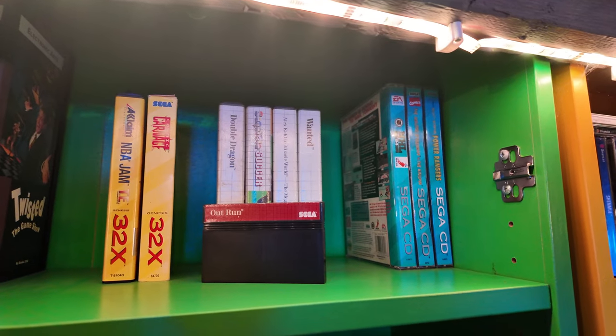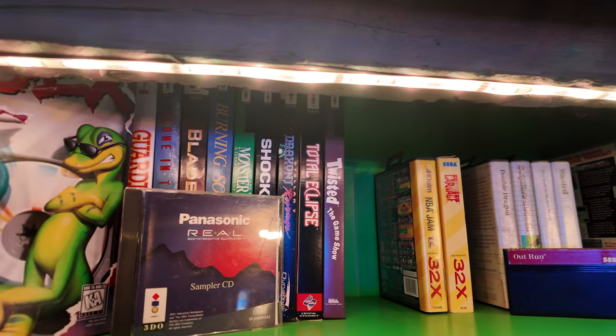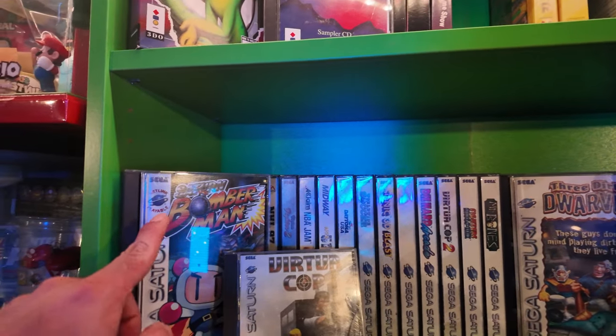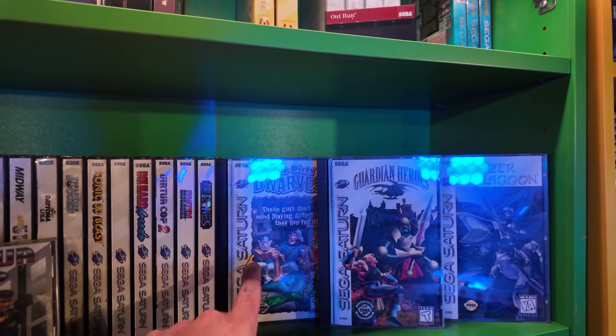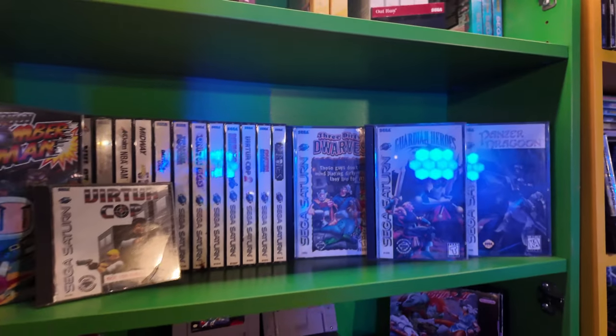This is my Sega CD games, Sega 32X, I don't have too many of those. 3DO, some games on there. Sega Saturn, here's another heavy hitter here. Sega Saturn Bomberman sitting right here. A lot of these are heavy hitters here. Three Dirty Dwarves, Guardian Heroes, Panzer Dragoon, great Sega Saturn games.